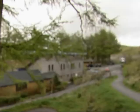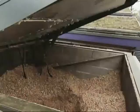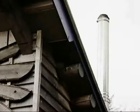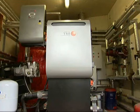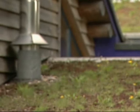Some of their projects are on the doorstep, like this biomass heating installation at the local National Park Visitor Centre at Nant yr Arian. Dulas's involvement here is as the designer-installer of a biomass system. We actually own the system and we run it as an ESCO, so we're the energy supply company. For the client, it's a totally hands-free system.